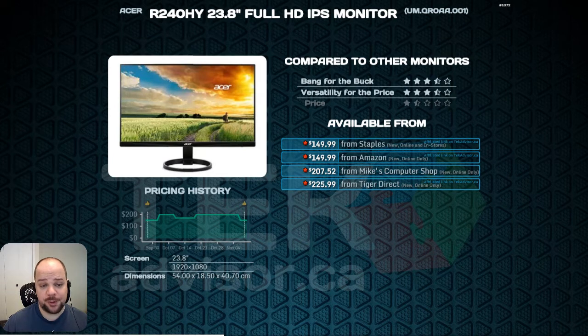And for monitors this week, this full HD FPS. So what I meant to say is, this screen is a pretty interesting deal this week. As you can see, the price dropped quite significantly since last week. It's usually $200 and now it goes for around 150. It's available online and in stores from Staples, so easy to find.